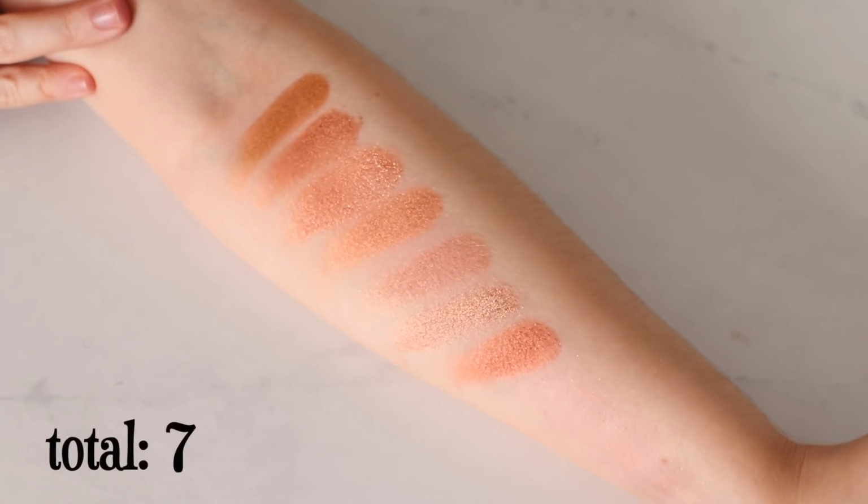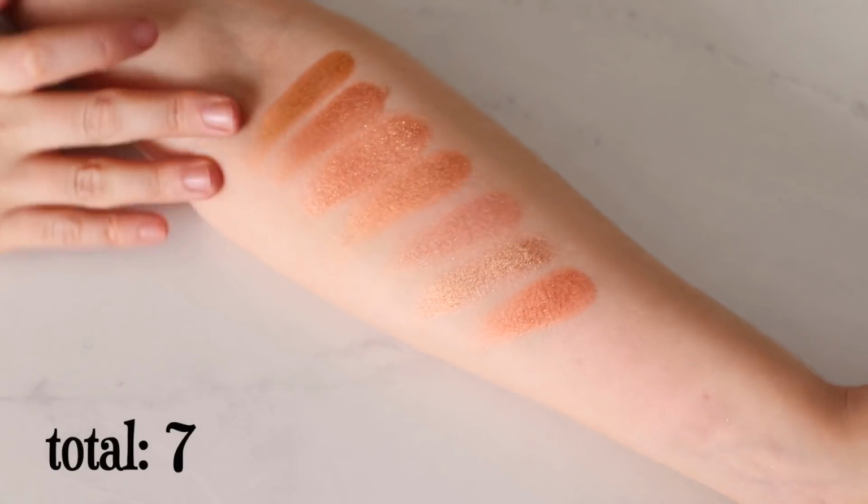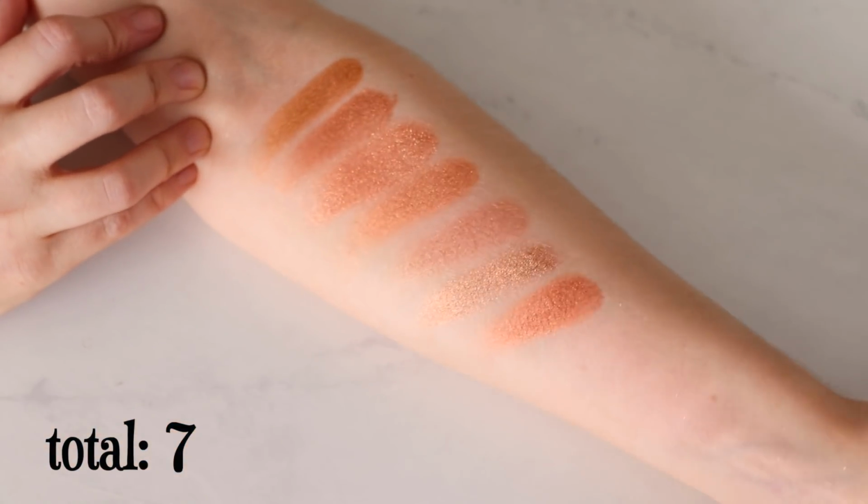So those are all my bronzes. I only have 7. I mean, that's plenty of bronzes. And I like that I have some more yellowy ones, some more orangey ones, some more rosy ones, so I have a good mix of bronzes here.